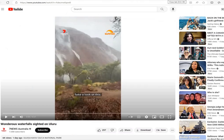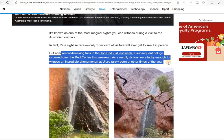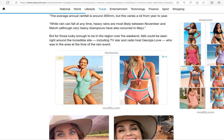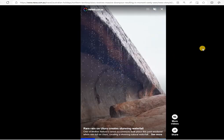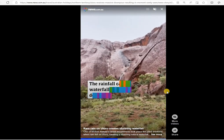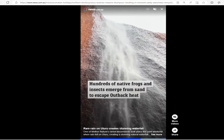It says here, after record-breaking falls in the top end just last week, a subsequent deluge occurred over the Red Center this weekend. As a result, visitors were lucky enough to witness an incredible phenomenon at Uluru, rarely seen at other times of the year. And this was a lot of rain. There's a few videos out here, just very big waterfall, stunning, as they say. Well, you got little ribbons coming down here. You got some steady rainfall there. More ribbons. And some of the other videos here, that's coming down from the top.